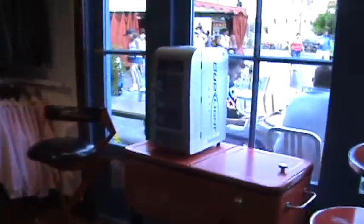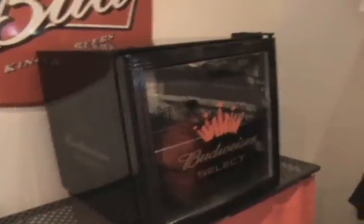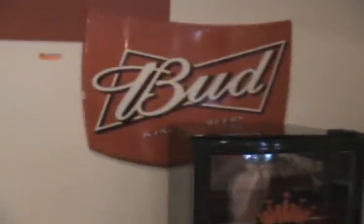Some of my favorite stuff is over in this corner. You got the Bud Light beer vending machine, where you would fill it up and then just push the button and it would come out. It's just so neat. And then over here, the Bud Select mini fridge. Very cool. I mean, they're pricey though. The Bud Light thing we saw over there is like $200, and this is $300. Very expensive, but really neat. It'd be a nice addition to the place. Yeah, it would be. Very cool little shop though.